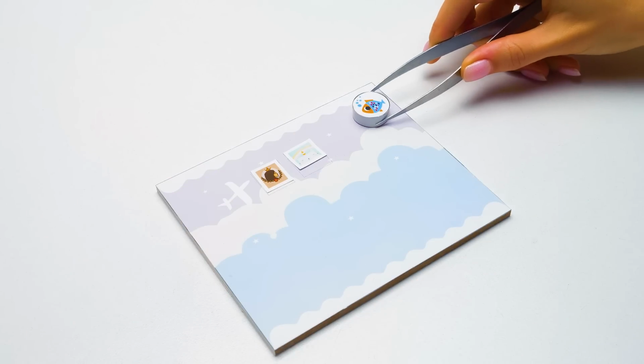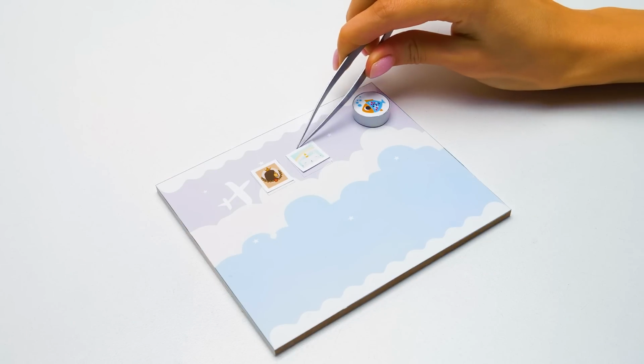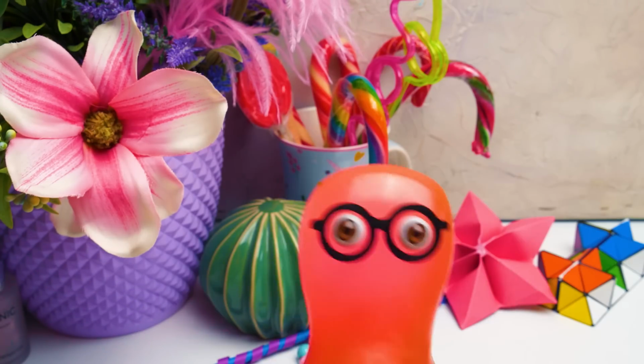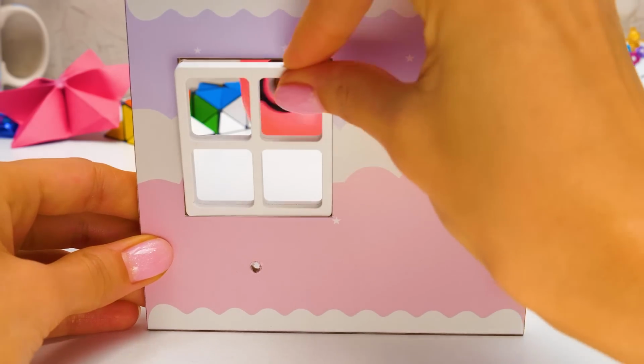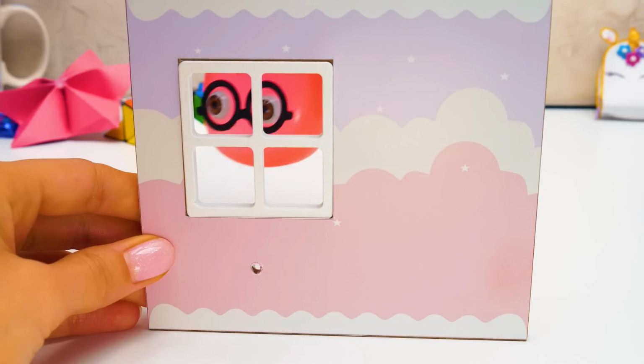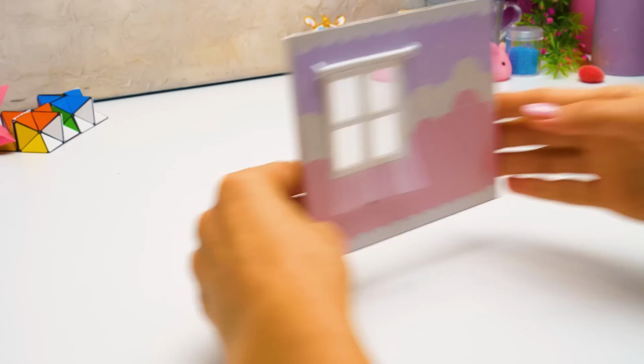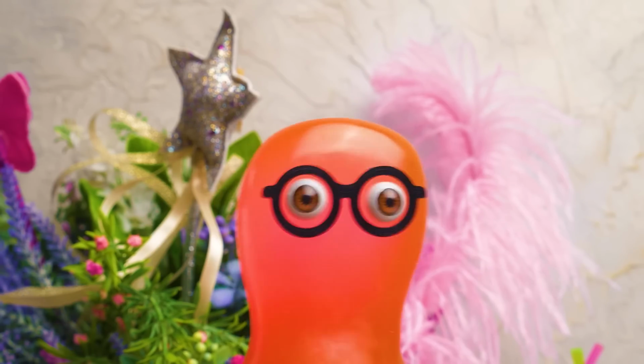Hey, have you guessed what's going to be in this room yet? Oh, it's not easy, but I accept the challenge. I'm a fearless slime. Ouch! Careful, you're poking me in the eye with this window. Sorry, can't hear you from outside. Oh, shiver me timbers, Susie.